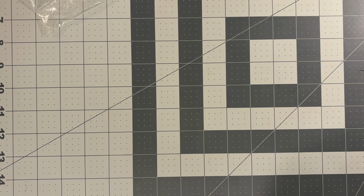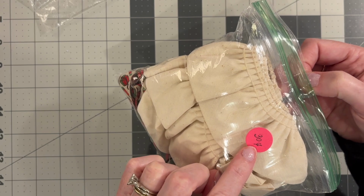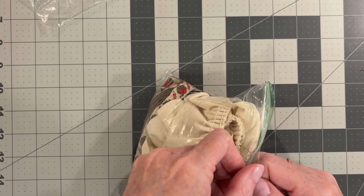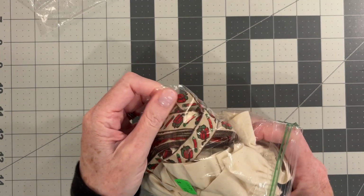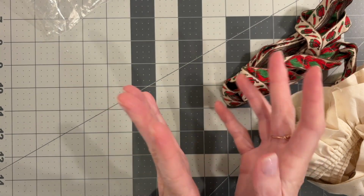Okay, next is the craft reuse store. I got this little bag of trims for 30 cents. Actually, no. I think this was donated after a yard sale, so I think I actually paid 50 cents for it. But you know what? That's fine. Maybe she rang it up cheaper because it's really funny. Every time I go there, I kind of add up in my head what I think it's going to be, and it's never as much as my head tells me it's going to be. And this is also really funny.